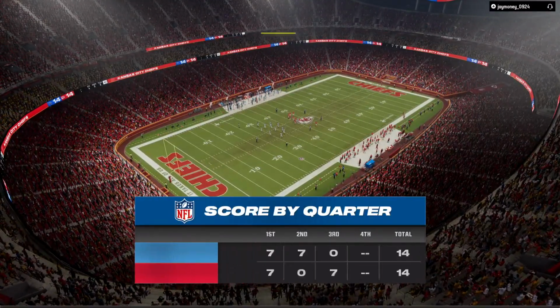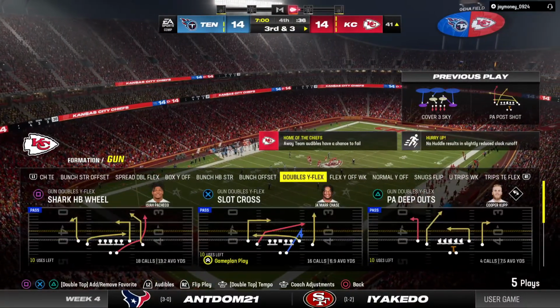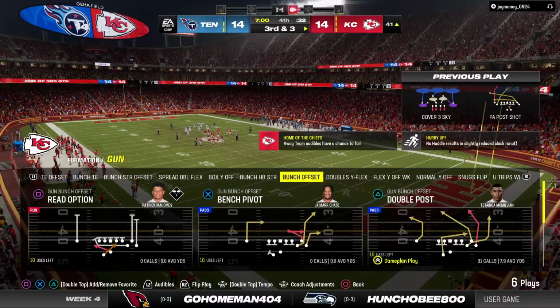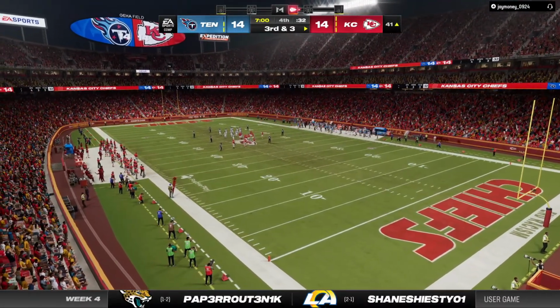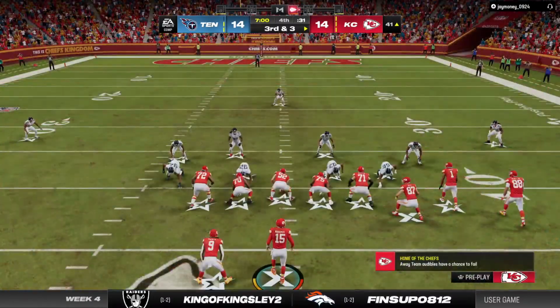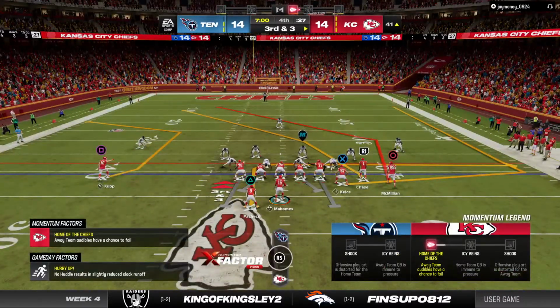We're back now in KC. All square, 14 apiece on the score as we get ready for the 4th quarter. Everybody is thinking about the possible field goal on 4th. It would be 58 yards from here.